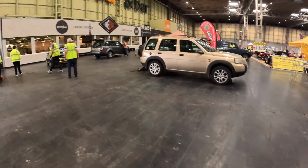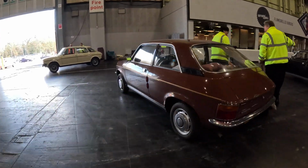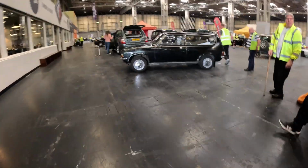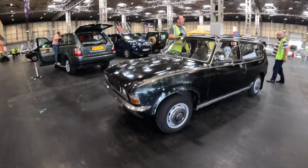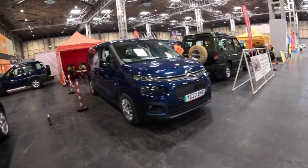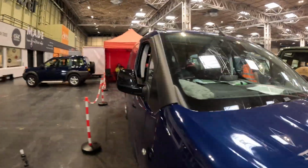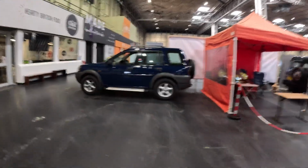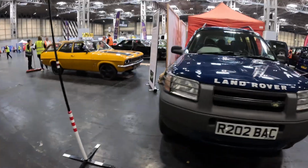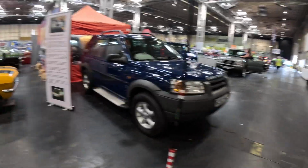Freelander 2. So we're getting a bit Land Rovery now. We've got a couple of Allegros. We've got a brown 1100 Deluxe, 2-door. That's nice. We've got an Estate, a bit of patina going on, and then we've got another L322, and we're getting in some. Got a Disco 1 van, another Disco 2, I think, over the back there. And then we've got one of the R-backs here. So this is this? I forget the name. I know Josh has got one, but is this the K series one or the L series one? I think that's the K series one. So that's a very early Freelander with a BAC registration. More on this on Sunday.